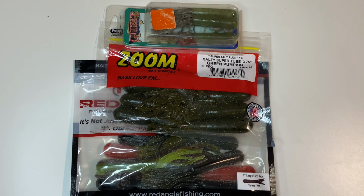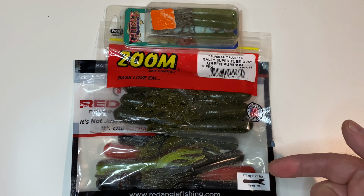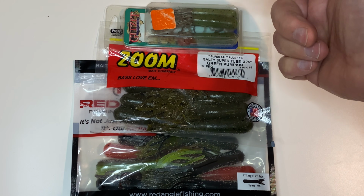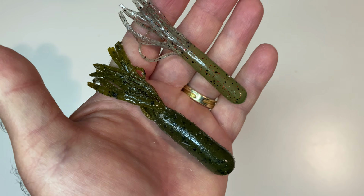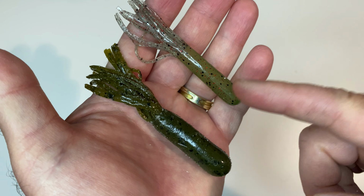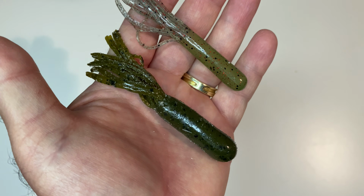So let's take a look at some of the most common sizes of the tubes that are available. You have it in 3-inch, 3 3/4 inch, and 4-inch. Now you can also get on the spectrum the micro and also ones that are larger than 4 inches. That's what she said. So these are very versatile. You can go for the smaller size and even the micro for panfish, or you can go for the normal sizes and the larger sizes for other fish.